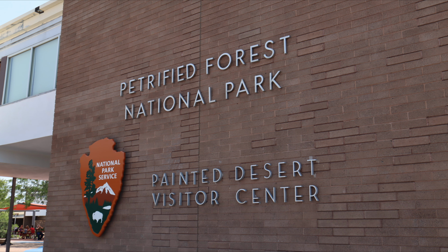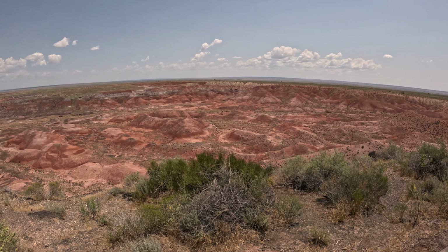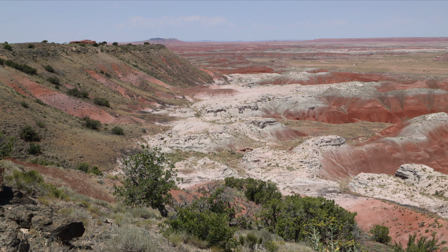Our big ticket item for the day was the Petrified Forest National Park, which includes the Painted Desert. From the way we arrived, we started with the Painted Desert. Like, no wonder this is a national park. We've never seen anything so grandiose and beautiful.